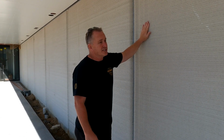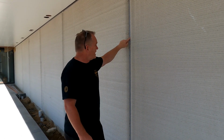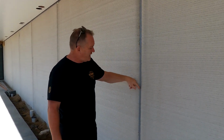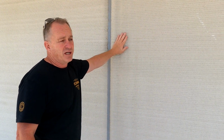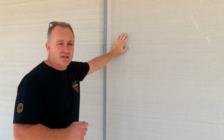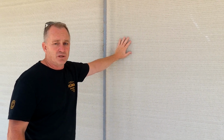This is the finished product. It's just got a sealer over the top of it, exactly the same as tilt panels. You can see there a bit of perf rod in it and then silicone in between it. And that's basically the finished product. You can put colour through it, an oxide, to be able to get a different colour if you want, or you could paint it. We've just gone for the natural look, which is the most cost effective as well.